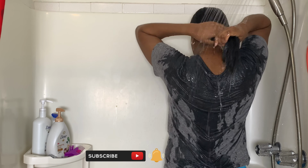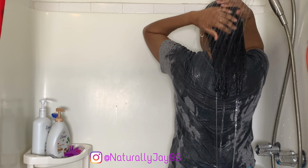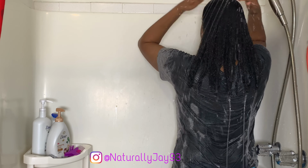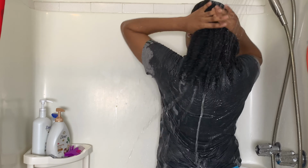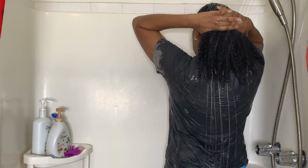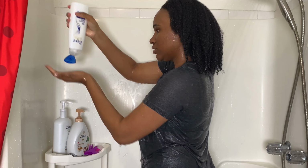I straightened my hair 2 weeks ago and honestly I was over it by like the first week, but I was also lazy and I didn't want to wash my hair. So yeah, this is me reverting my hair to curly, and as you can see, my hair is puffing right back up, okay? Now I'm gonna be going with this Dove shampoo.